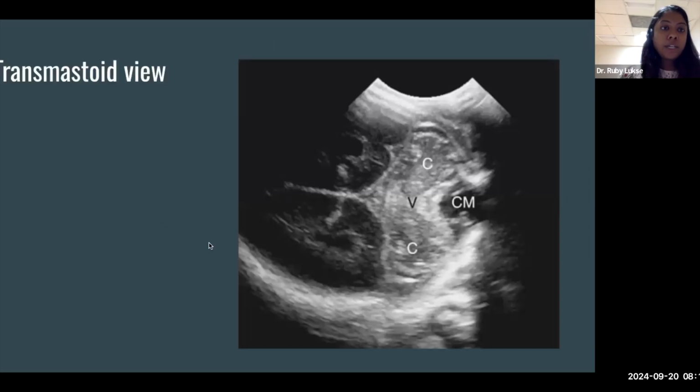Okay, I mentioned that you can view both with the anterior fontanelle primarily, but also you can take additional views. So this is a transmastoid view. So you are imaging, and it's important for the tech or whoever's taking the images to delineate which side is up. So you have the supratentorial brain, and then here you have the infratentorial brain. So in this image, I want to point out you have the cerebellar hemispheres on each side, as well as the vermis. Then you have the cisterna magna here.